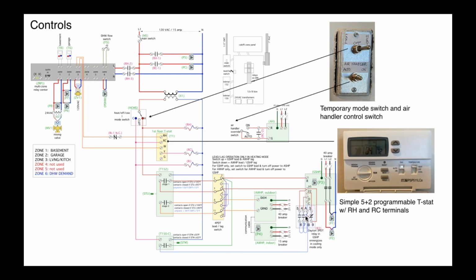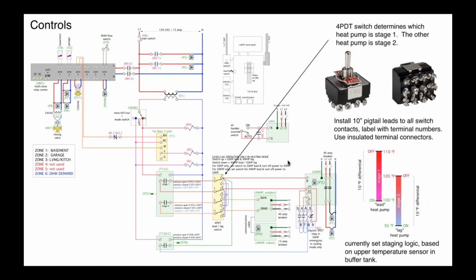but with relays, you can do a lot of very customized control logic using relatively simple, very reliable components. I think in all the years of using these relays, I've yet to have one fail, to my knowledge. And they're inexpensive and they're versatile. So that's the overall wiring diagram. Again, here's a photograph of the 4-pole double throw switch there.